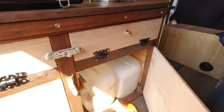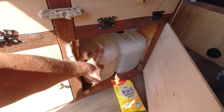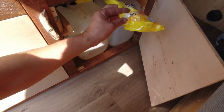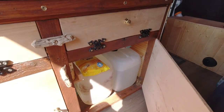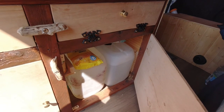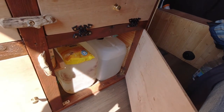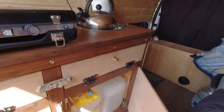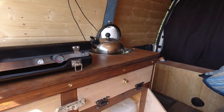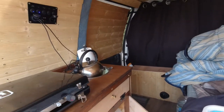I'm going to lose my wastewater barrel because it stinks. Whether you empty it, clean it or not, it stinks. And then I can store four 5-litre water bottles of fresh water in there, along with that, which is 12.5 litres. It'll give me 32.5 litres. I'll keep the tap, and then the bowl will go there when I want it, and away under the bed when I don't want it.